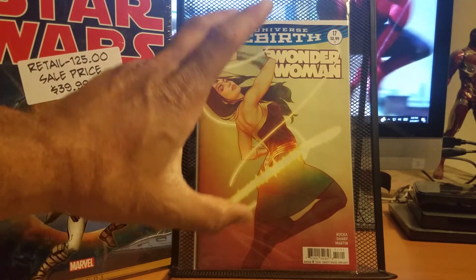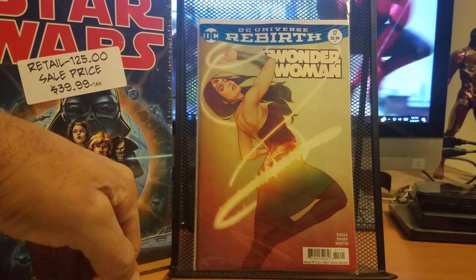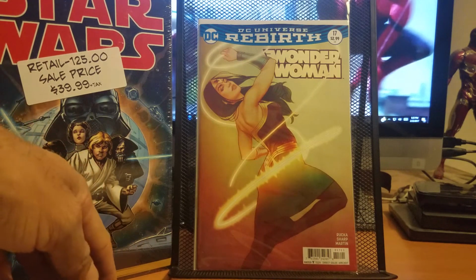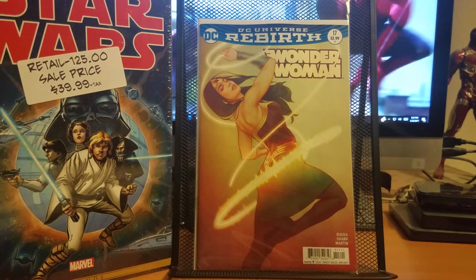I look at this cover, and the one thing that sticks out to me is she's got a skirt, which is the opposite of what Wonder Woman normally wears. And I just thought, I'm sure Greg Rucka totally approves of this now. I don't know. I mean, don't get me wrong, Jenny Frison's a really, really great artist. I like her work.